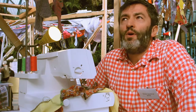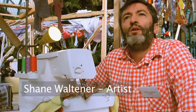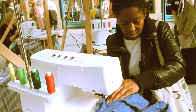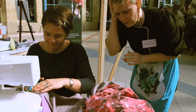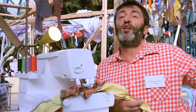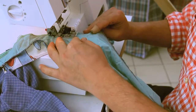What I'm doing is creating an installation. It's a participatory installation, inviting people to come and stitch fabric, deconstruct old clothes, and then feed them through 6 overlocking machines arranged in a daisy chain. And so I'm working with fabric that comes from behind me, from the stitcher at the back, adding fabric to that and cutting and pasting in effect as I go along.